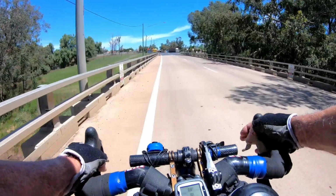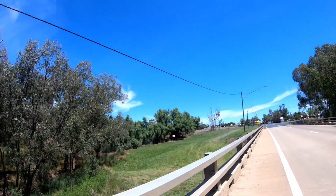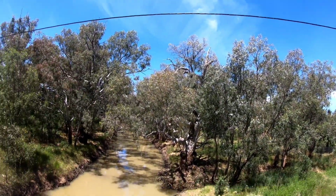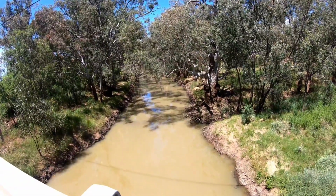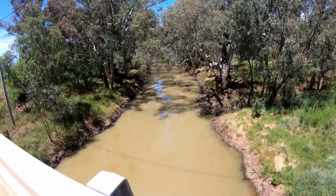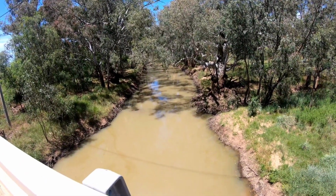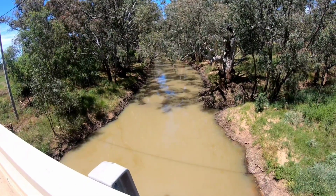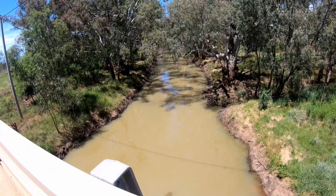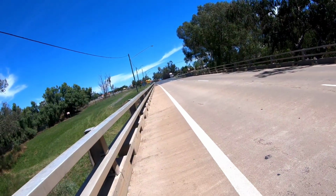The Castlereagh River. Let's have a look. There is the mighty Castlereagh. Doesn't look much, but it goes for a long, long way. We've been following it all the way down today. Fair bit of water. Last time I saw it, it was bone dry. Okay, we'll get off this bridge.